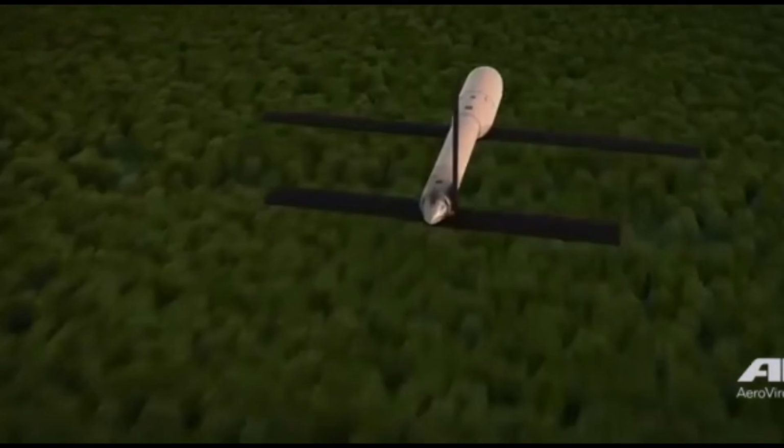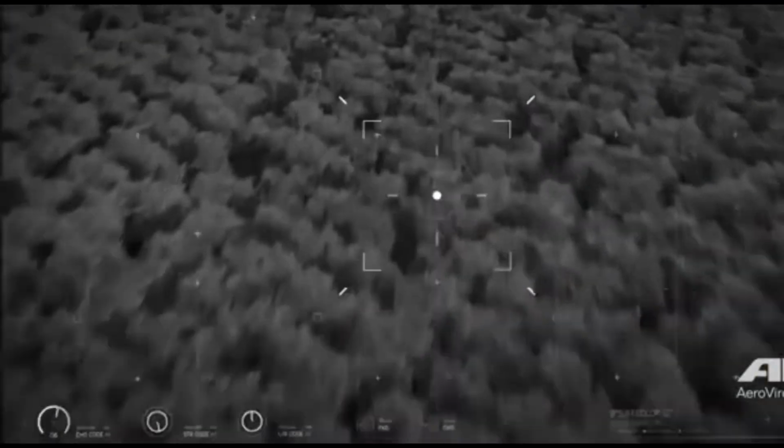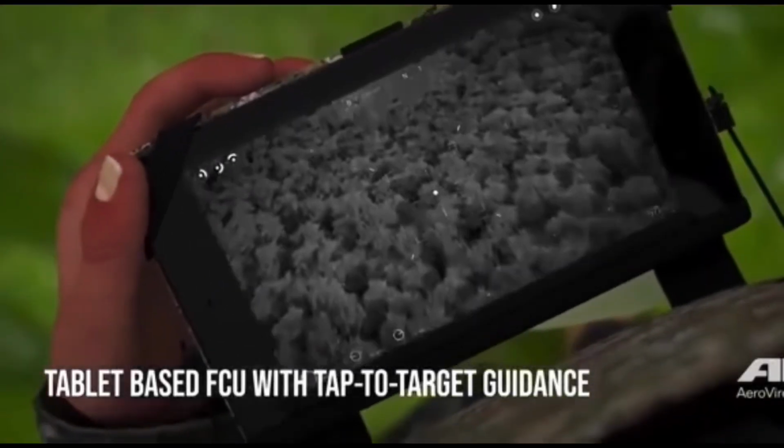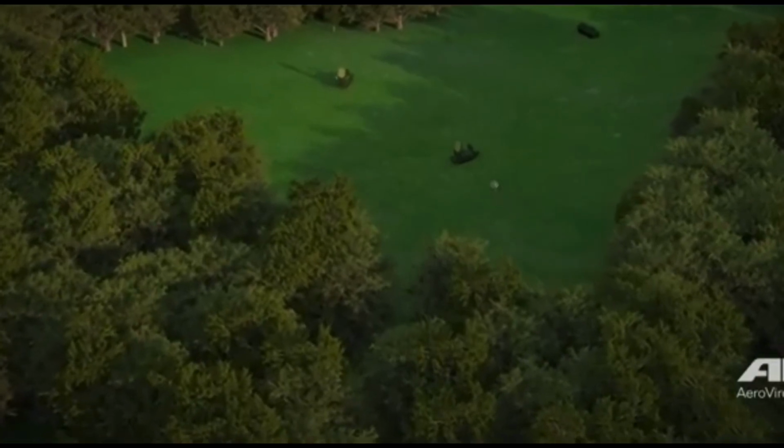The Switchblade 600 is designed to fly out to 40 kilometers in 20 minutes, then loiter for another 20 minutes, giving it a total range of 80 kilometers, carrying a Javelin anti-armor warhead designed to neutralize armored vehicles.